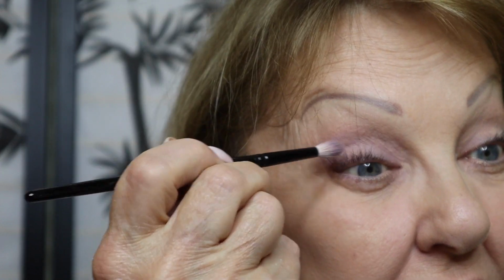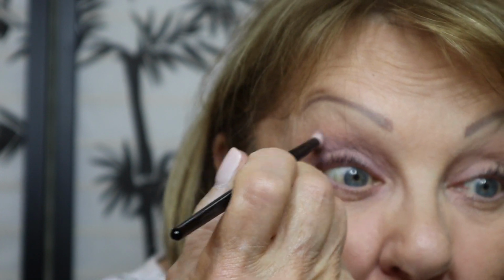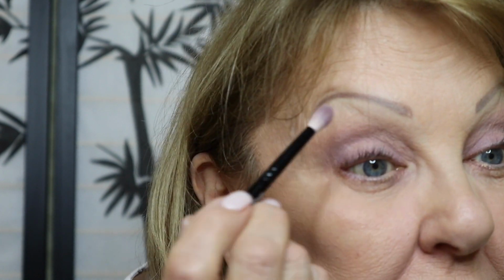I'm going to put this all over the lid. At least there's less colors in here and I could kind of remember which color I was using. So this is in my crease and just a bit above. Like I say, I have to dab here because of my wrinkles. And then I'm going to put it all over the mobile lid because it's such a pretty color. Dab, dab, dab in the wrinkles. I love that color. Probably could have left it like that.